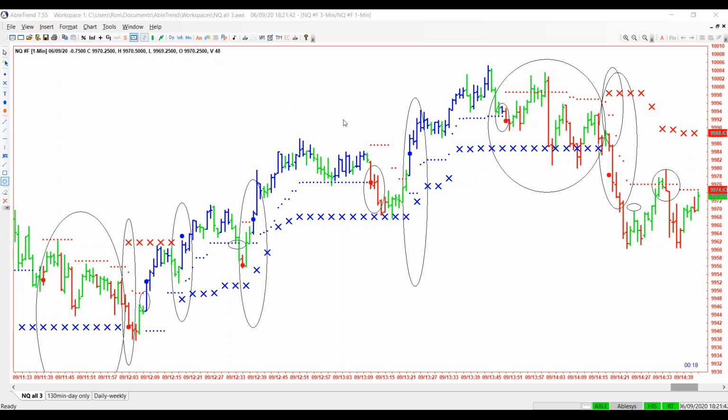Abrar says, can you show gold and crude? Sorry, can't. I don't have that set up, but the software works exactly the same. I mean, this could be a crude chart or a gold chart. Everything would be the same. There's no difference in that.